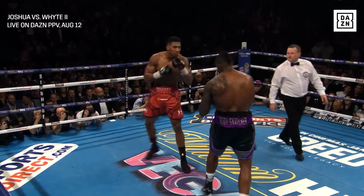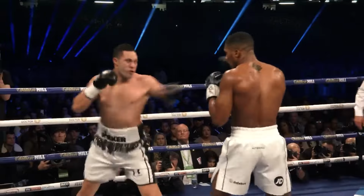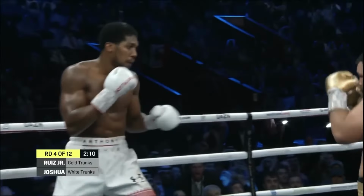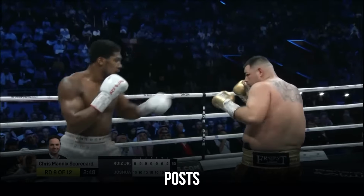AJ is also excellent using parries to defend and to counter too, often off the opponent's jab. He will mix his long guard with his footwork, using posts and extending the lead hand while stepping back and controlling the distance.